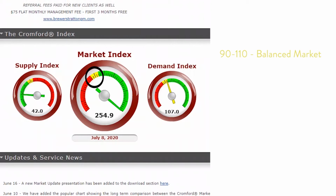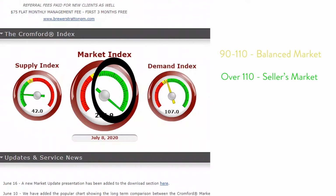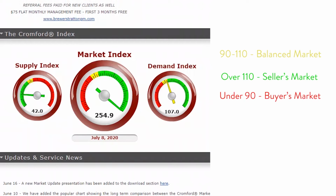Green in the Cromford report always favors sellers. So you can see right now our market index is at 254.9, a very high number favoring sellers. And red indicates good for buyers. So if the index were under 90, it would be a buyer's market.